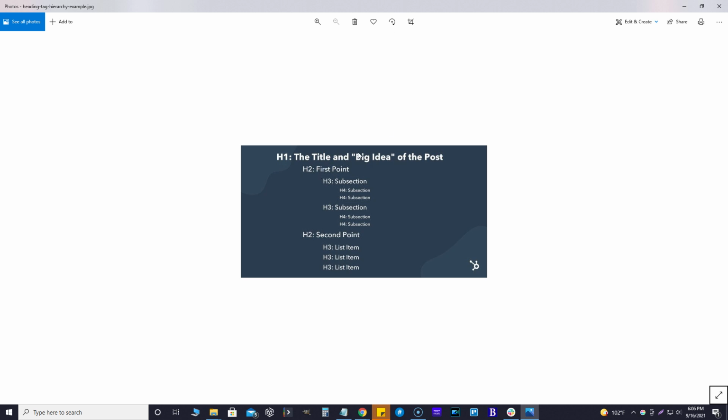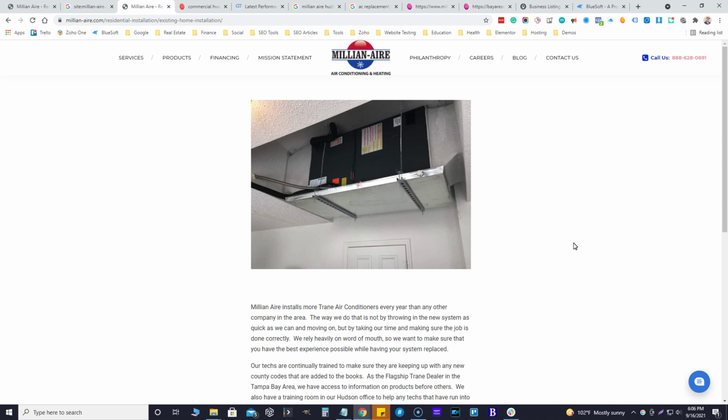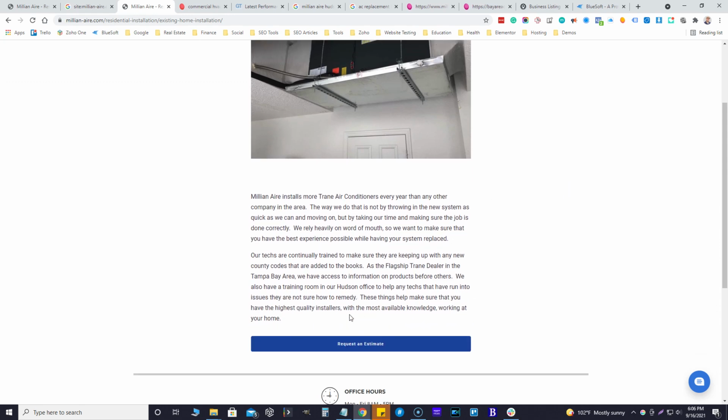So, residential air conditioning installation. Then you have an H2 tag, which is the first point about that main topic, and then you have H3, which are subsections of that first point, and so on. Then you have a second point in an H2 tag. What that does is it really shows search engines what the most important keywords are and how the page is structured. Of course, because Google's a bot, it needs that information to understand the page and what it's about.